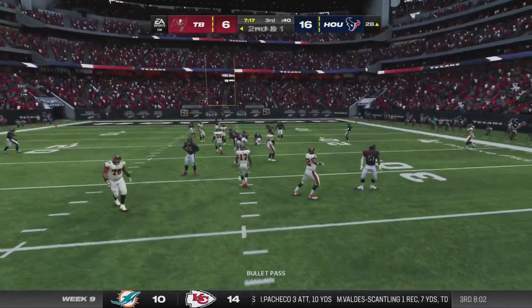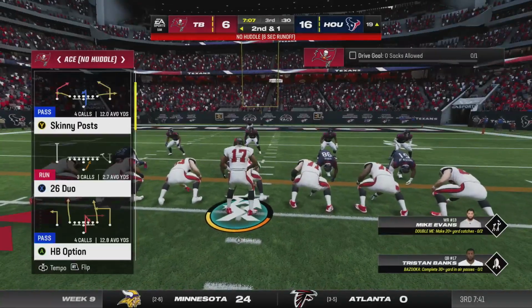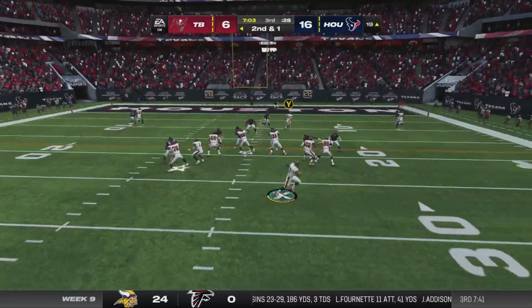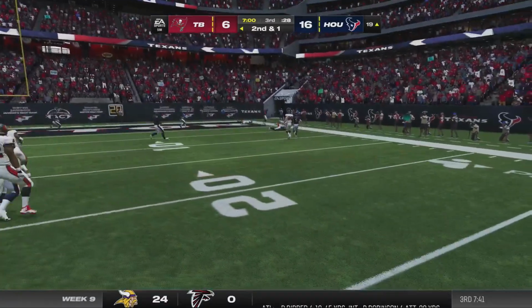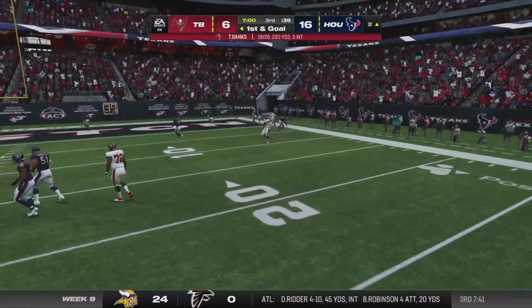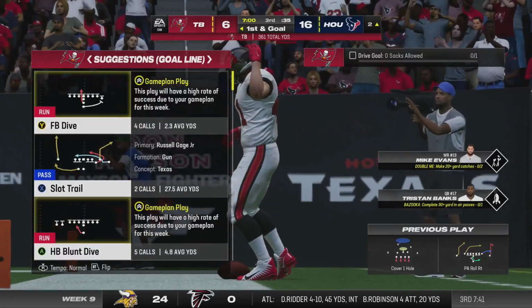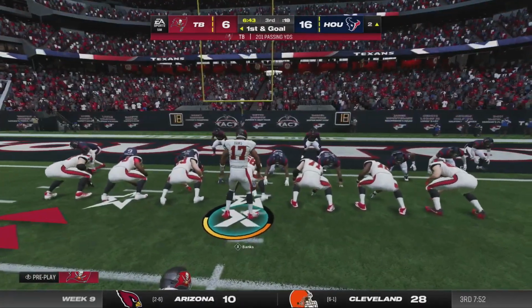Here's a quick pass. He's got Chris Godwin. Yeah, this will leave him a yard short. Nice pickup of 9 yards on 1st down. That is caught at the 7. And all the way to the 2-yard line there before crossing over out of bounds. That one good for 17 yards, and now they've got it first and goal.